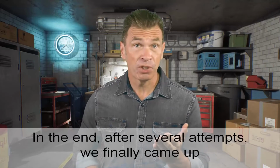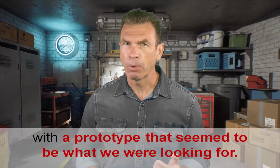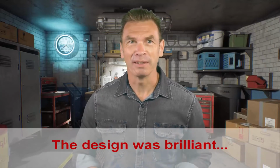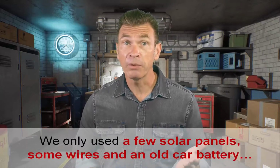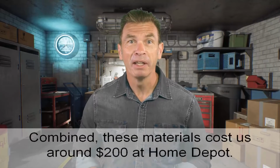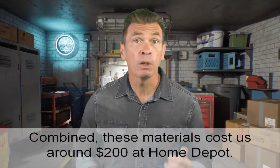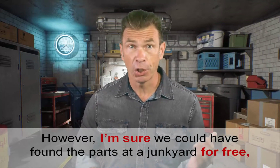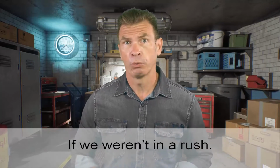In the end, after several attempts, we finally came up with a prototype that seemed to be what we were looking for. The design was brilliant. We only used a few solar panels, some wires, and an old car battery. Combined, these materials cost us $200 at Home Depot. However, I'm sure we could have found the parts at a junkyard for free if we weren't in such a rush.